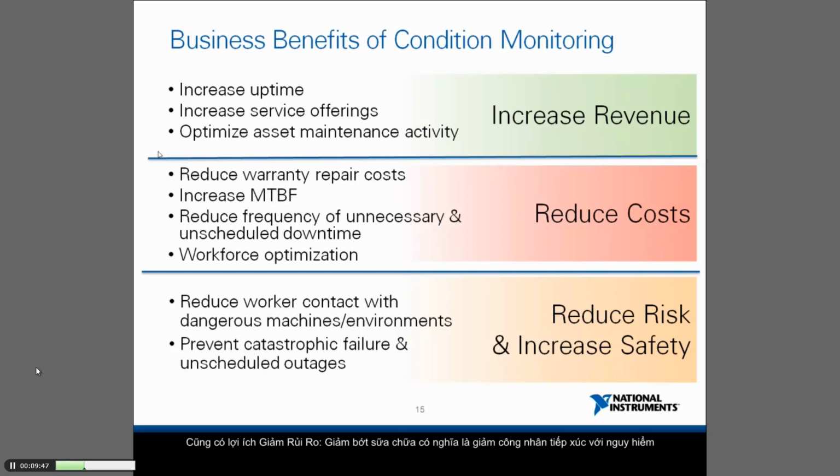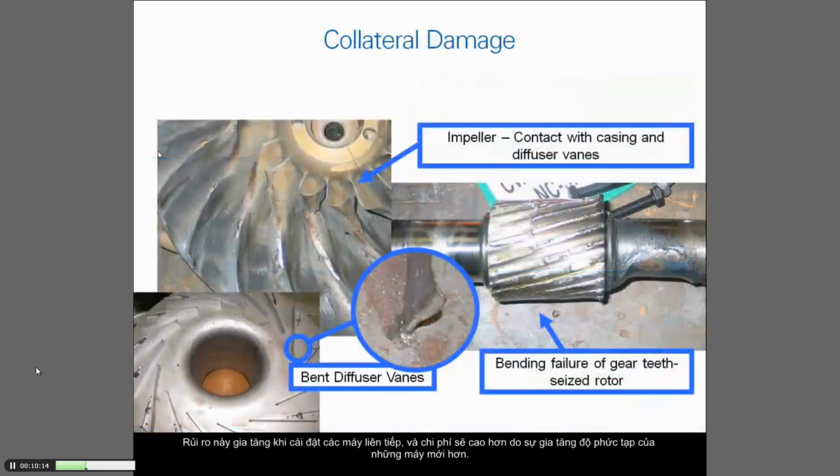Reducing repairs means reducing worker exposure to dangers. This is especially so for large machinery due to its dangerous nature at which it operates. Apart from that, there is a risk of machine failure occurring, resulting in lost revenue and unforeseen repair costs. This risk increases as installed machinery continues to age and the cost is higher with the increasing complexity of newer machines.